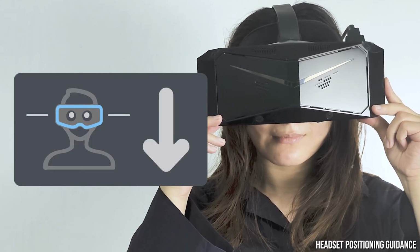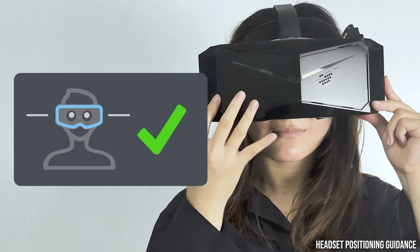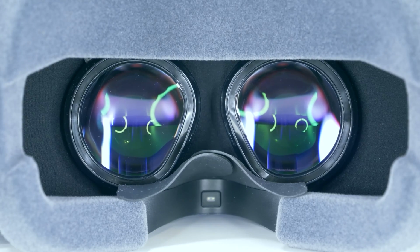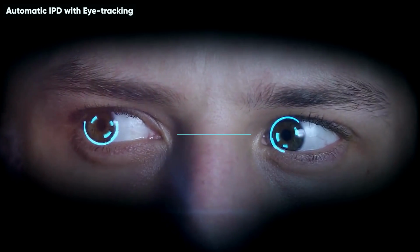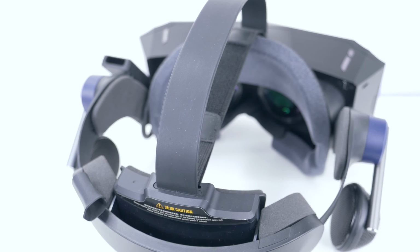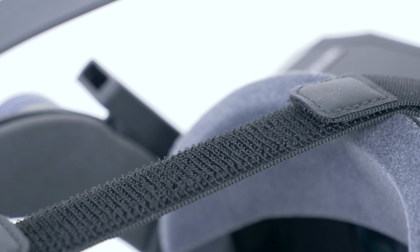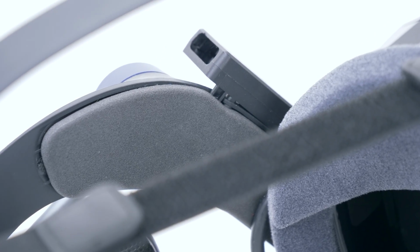If the position is somewhat incorrect, too low, too high, or not in the horizontal center, it will always prompt you to realign the headset position on your face until it's perfect. When that's accomplished, the eye tracking will recalculate the distance between your eye pupils and set the exact IPD adjustment, giving you the best possible optical visuals. These automatic features can of course be disabled in the software itself, but it's highly recommended to keep them enabled to ensure that you always end up with the optimal headset position and image clarity.